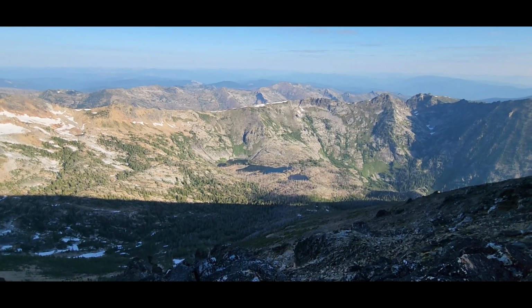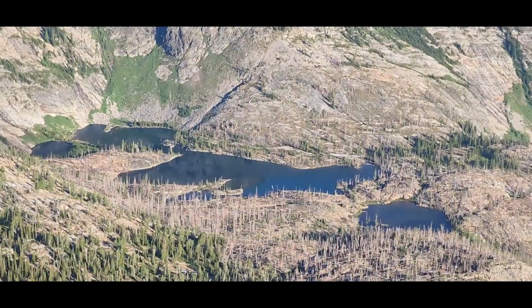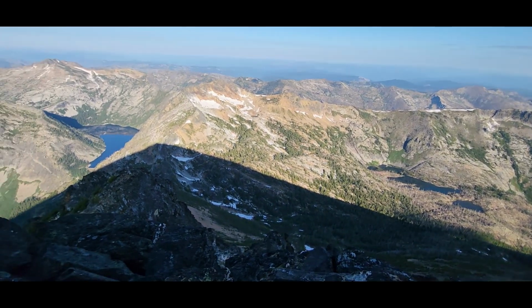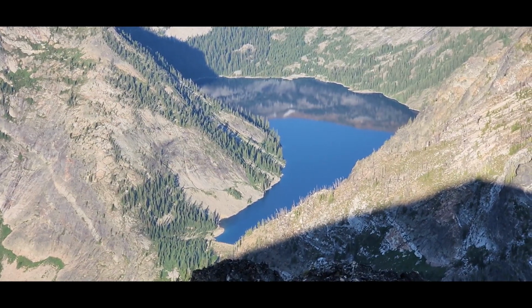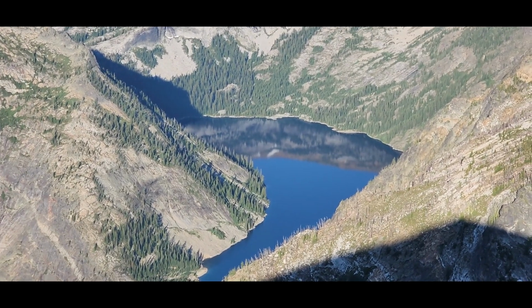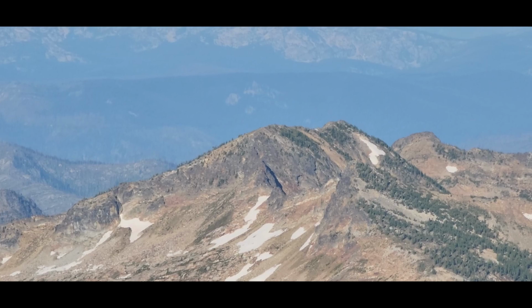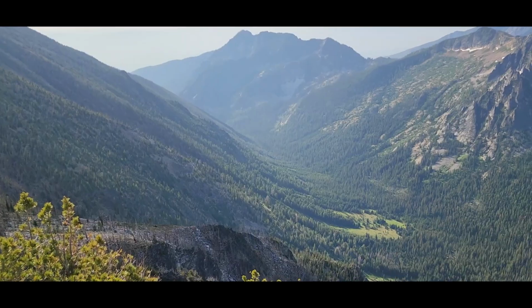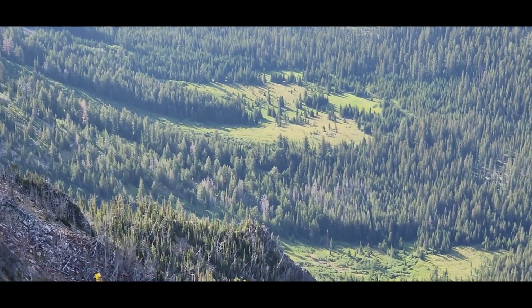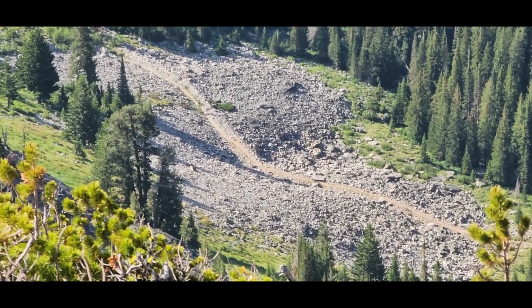Just dropped off the backside of St. Joe, the west side, and I stopped here. We're looking down here. That's Sweeney Lake. And over here on this side, you're looking at Bass Lake down there. And Bass Peak. Bass Creek Trail. There's actually somebody trail running down there. That's funny.